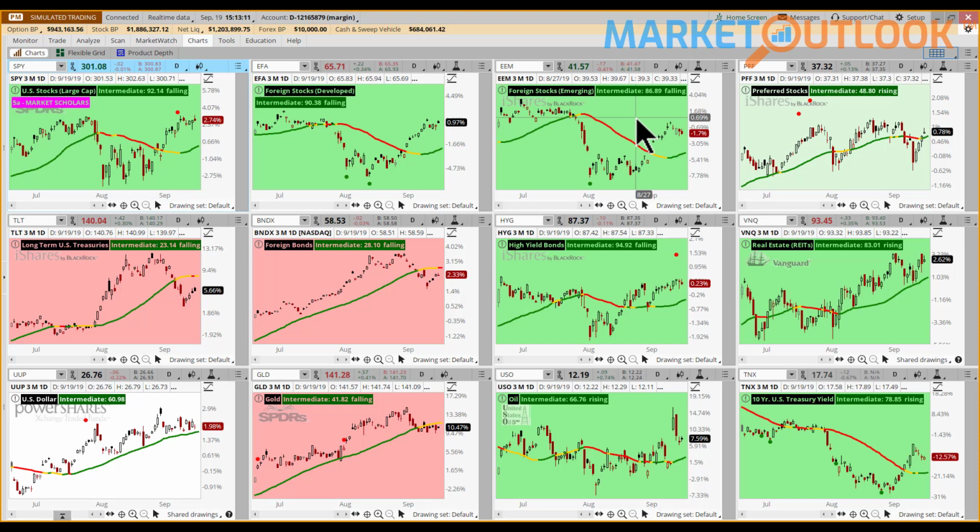So that would be distinguished from, let's say, oil down below here, where it also has that dark green shade background color to signify a strongly bullish posture. But in this case, notice that the reading is below 80. At this point, it's between 50 and 80, and it's rising, and that's why it does have that strongly bullish posture there. The US dollar actually had an exactly flat intermediate line, and that's why the background color there is white.